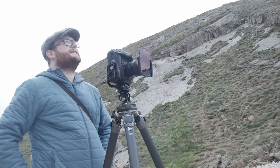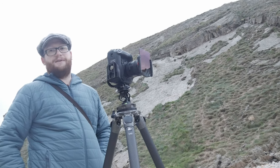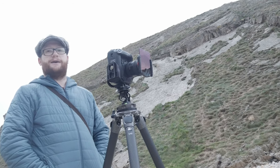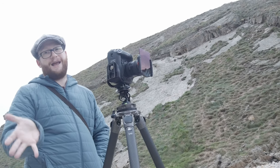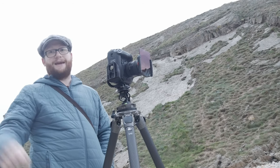As I said, it is now just gone sunrise. There was no colours whatsoever in the sky. I didn't think there would be. There's just too many clouds, too much low cloud blocking out the light. But this is a great location even when there is no colour in the sky. It works. So I've got that shot in the bag.